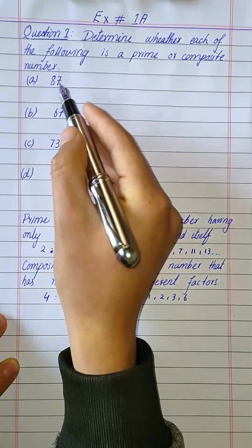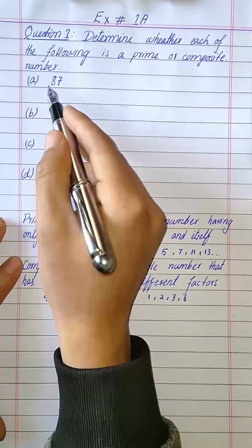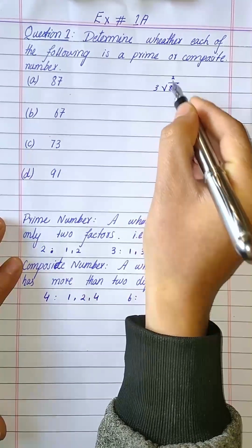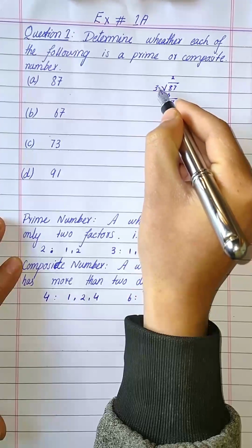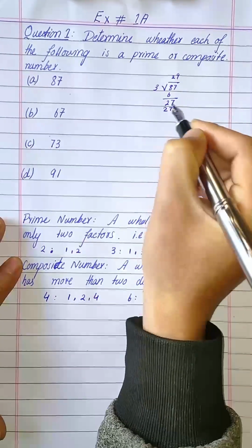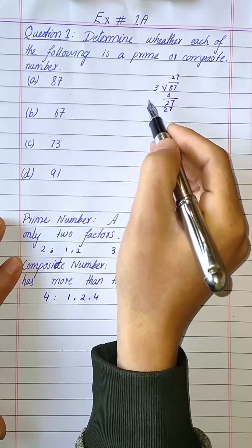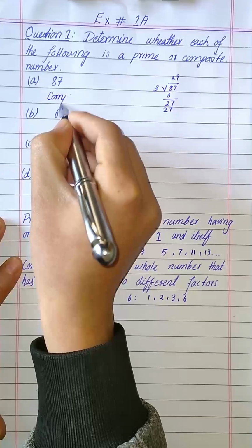Now we have to sort out whether 87 is a prime number or a composite number. 87 can be divided by the table of 3. So 3 2s are 6, the remainder is 2 and the 7 will come down. So 3 9s are 27. So 87 has another factor other than 1 and itself, which is 3. So 87 is not a prime number, it is a composite number.